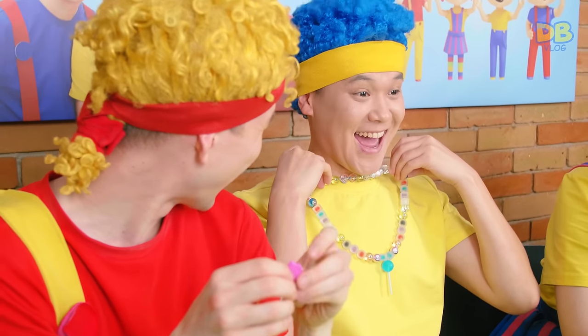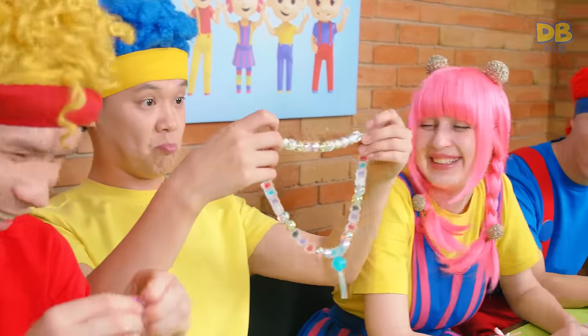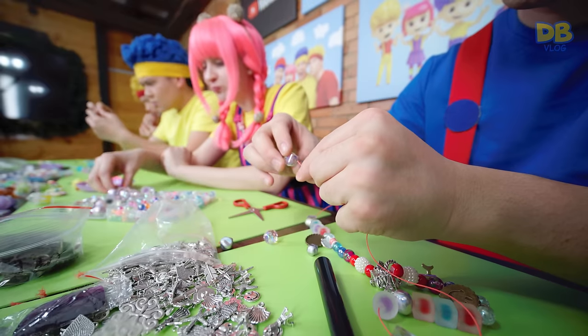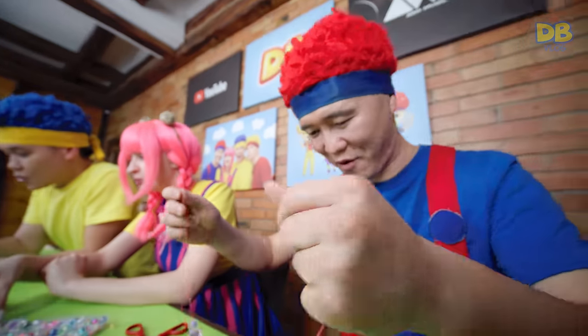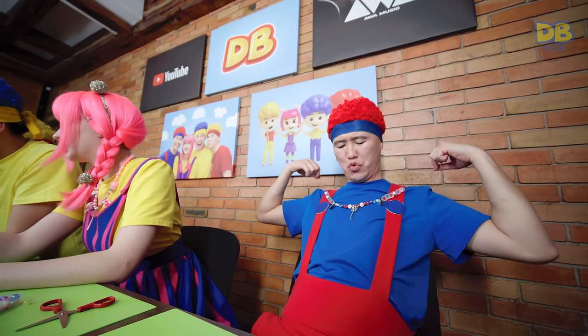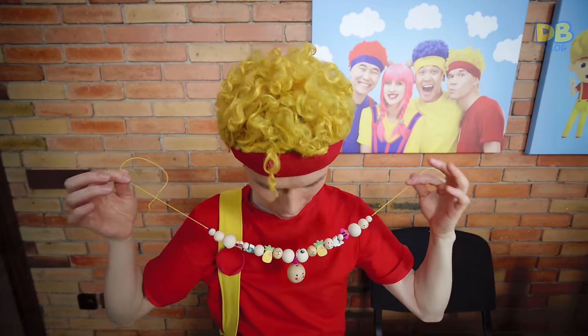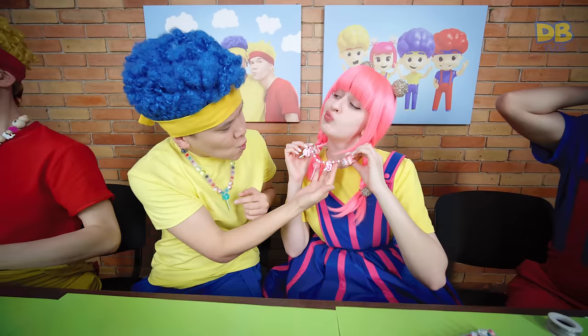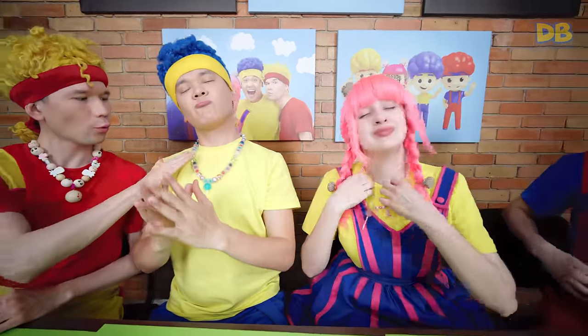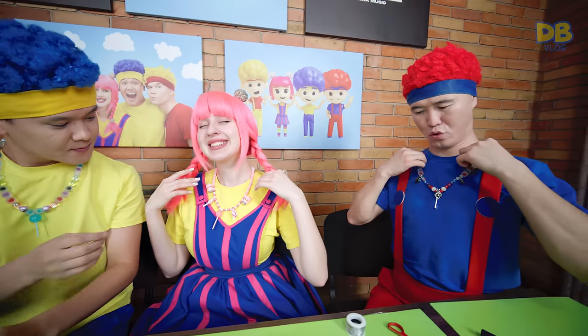Oh, Chacha, you made it! And Boom Boom is done! The necklace with smiles is ready! Look! Lya-Lya has finished her sweet necklace! Great job, friends! Now everyone has a beautiful necklace!